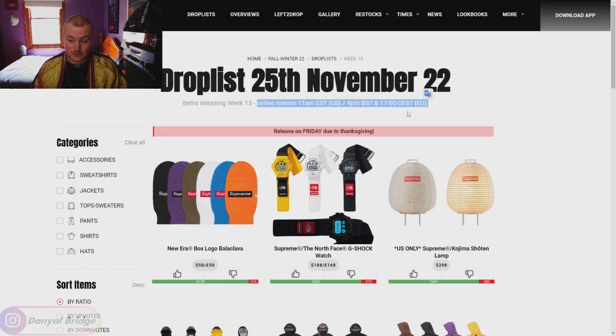But now that we've covered all the release details to do with week 13, we got to cover the pieces. We'll do it like we always do it. We'll cover the individual sections here. We've got a couple this week, not as many as we normally do, but that's all right. Let's dive in. Let's start by covering the hats releasing in week 13.